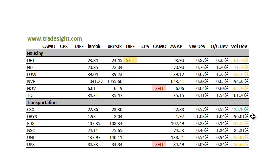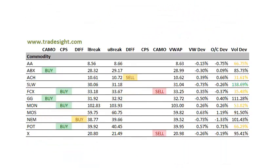Transport's not seeing too much. CSX has a nice volume bump here. It's closing about 0.5% above the open, which is fairly strong. We have a camouflage sell signal here in UPS, but that UPS signal is on very light volume.